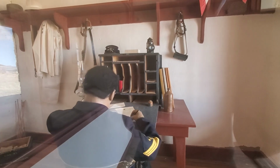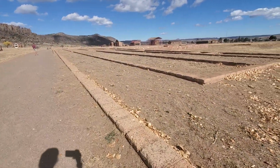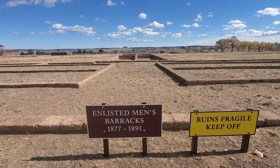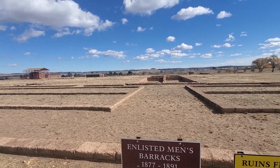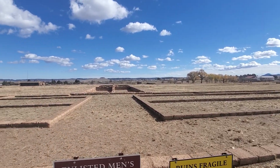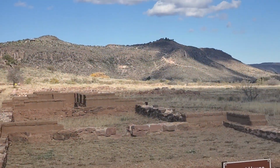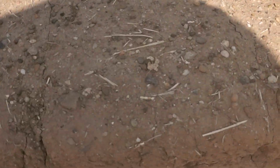Okay. And these are all foundations. These are the enlisted men's barracks, 1877 to 1891. Okay. Yeah. And look at this, it's made of some sort of clay and straw.